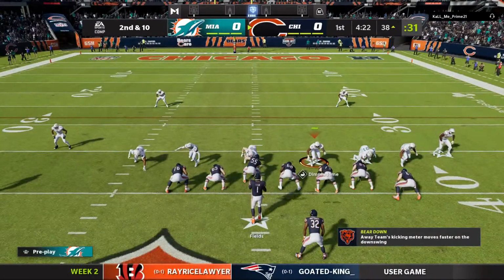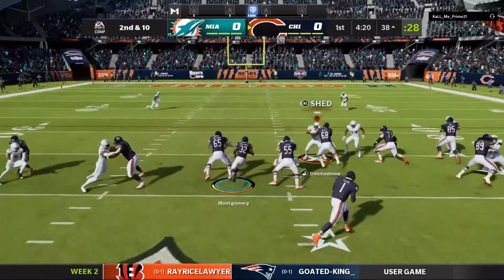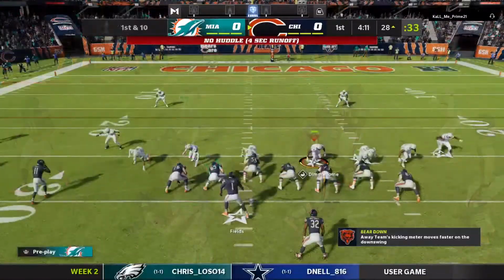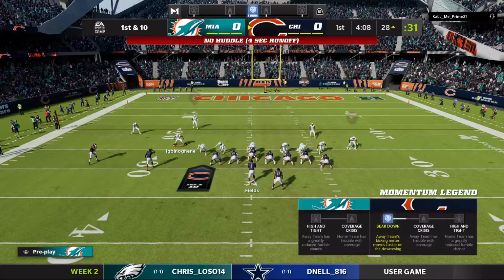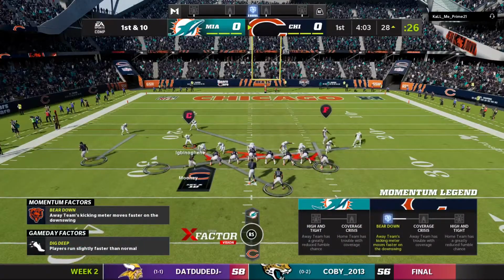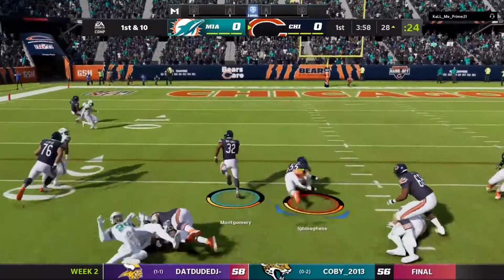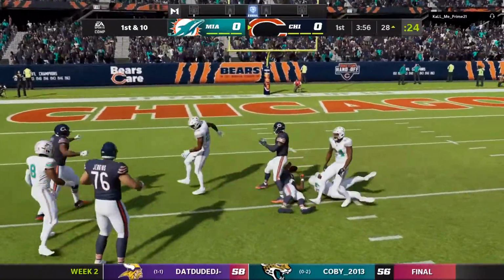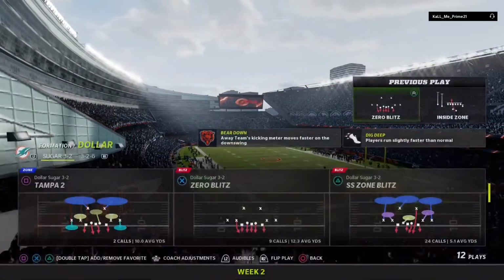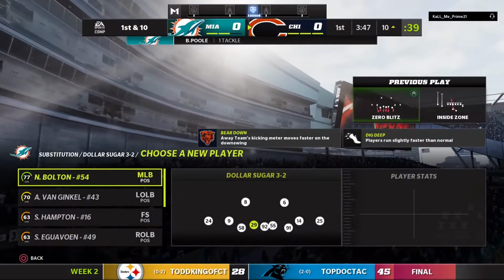Second and 10. A give to Montgomery out of the gun. And he's taken down inside the 30. On the carry, it's Montgomery. And he takes it down to the 10-yard line. Now the Dolphins are going to halt the action here. It's a timeout. They'll have 2 remaining as we step aside here in this first quarter.